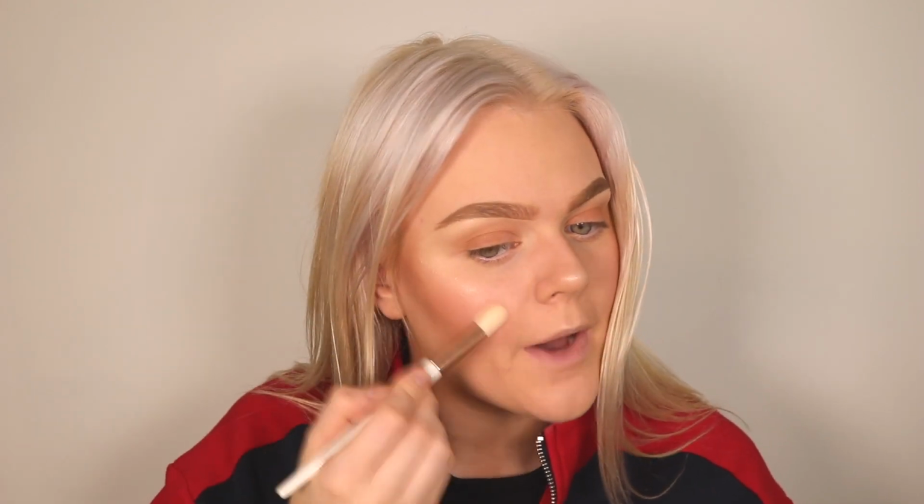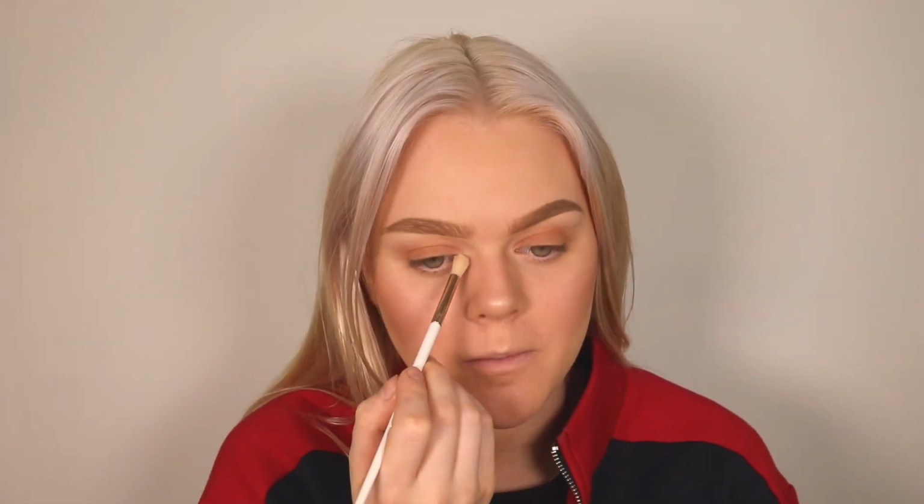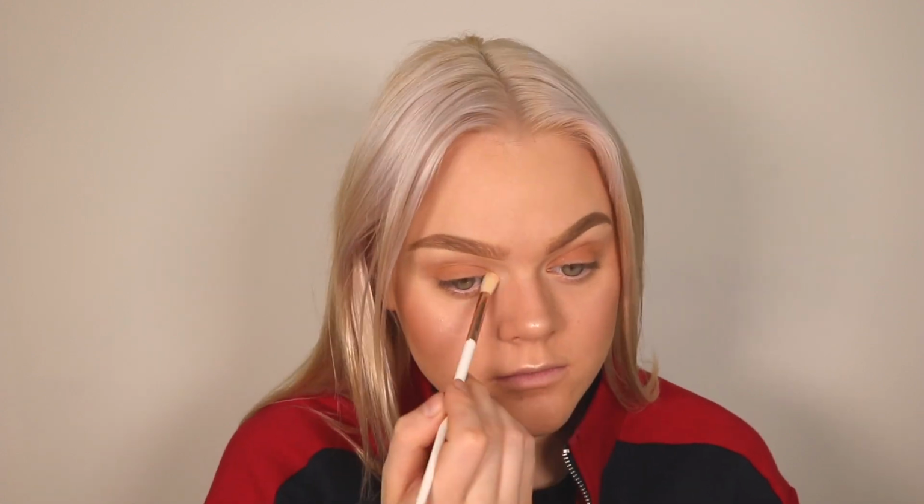So now for highlighter, I'm going to use my Revolution Sophie highlighter palette, and I'm just going to take this shade here and apply that all over. This is such a great palette just because it's so versatile. I'm not sure if you can still get it because I've had mine for so long, but I love the Revolution highlighters, they're so good. And then I also just like to take a little bit of it on my inner corner.